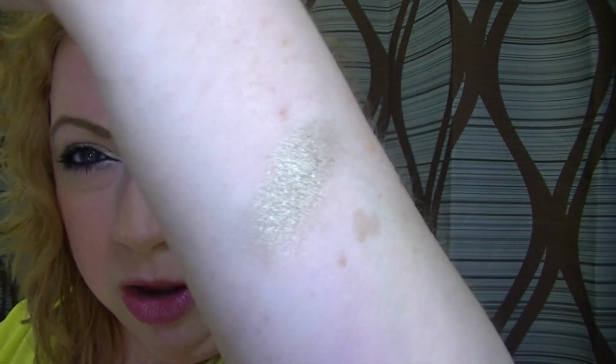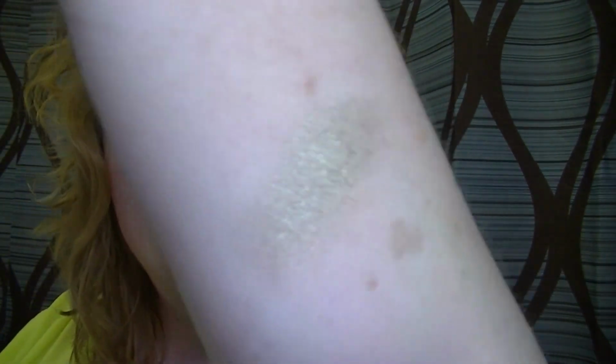So I'm going to go ahead and swatch it for you. I'm sure you've probably seen plenty of videos with this already. Like I said, I'm not a NARS person, so I don't really know how long this has been out or anything like that. But here is, where'd it go? There we go. There it is.